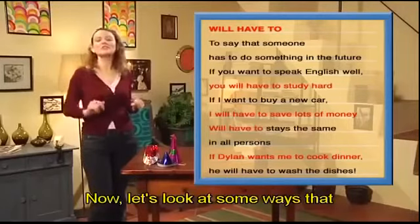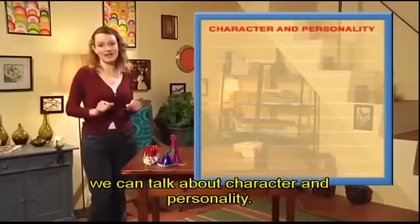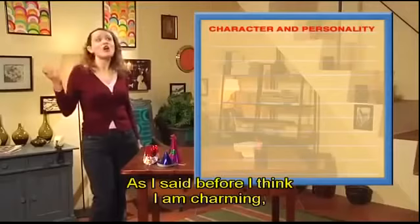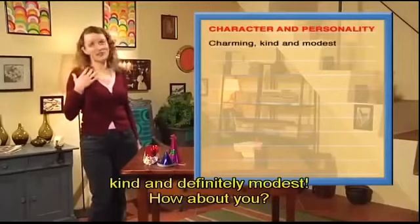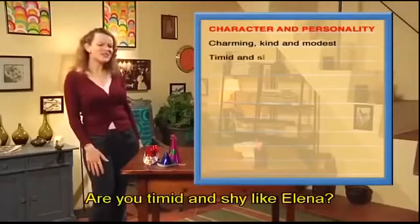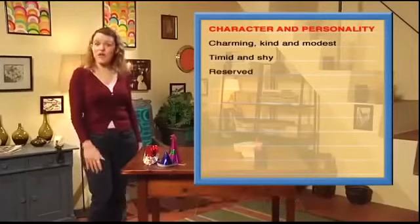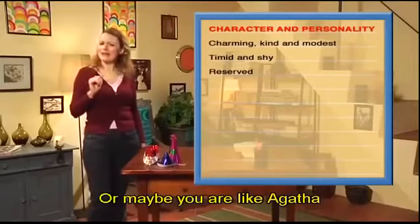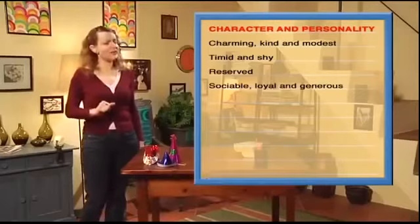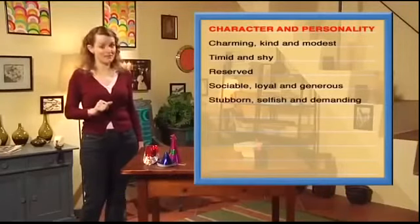Now, let's look at some ways that we can talk about character and personality. As I said before, I think I am charming, kind, and definitely modest. How about you? Are you timid and shy like Elena, or reserved like Victor? Or maybe you are like Agatha, sociable, loyal, and generous, but also stubborn, selfish, and demanding.